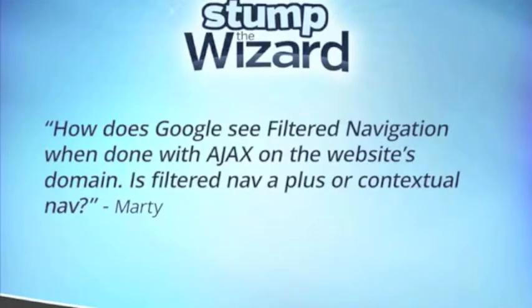Well, first off, for contextual versus filtered, I think it's going to depend on your product mix and your vertical. I'm big into filtering, especially when you have a lot of products in a section, because people get overwhelmed. You can actually provide too many choices, and people will not interact because there are too many choices. So I personally love filtering. A contextual nav is great, as long as when you get down to where you need to be, you've got a small subset of products to choose from.